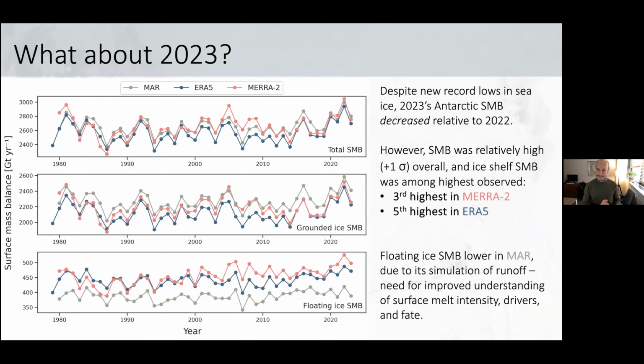What about last year? If you are a follower of Antarctic sea ice, you know that 2022 was a big deal, and then 2023 was an even bigger deal. And so the Antarctic sea ice set new record lows in 2023. However, despite that record low sea ice, the Antarctic surface mass balance decreased.